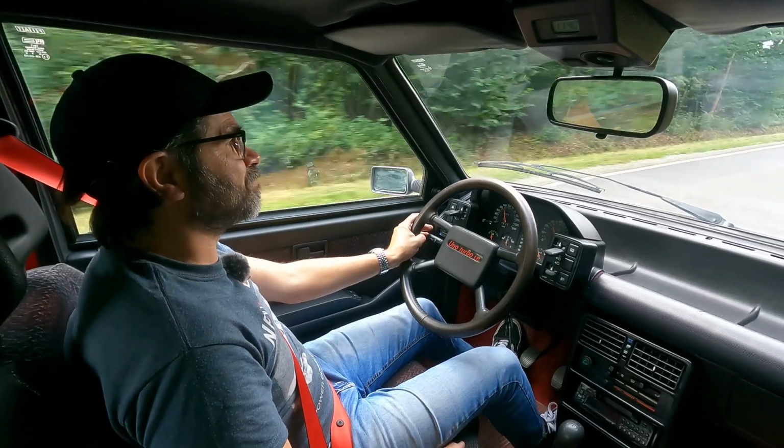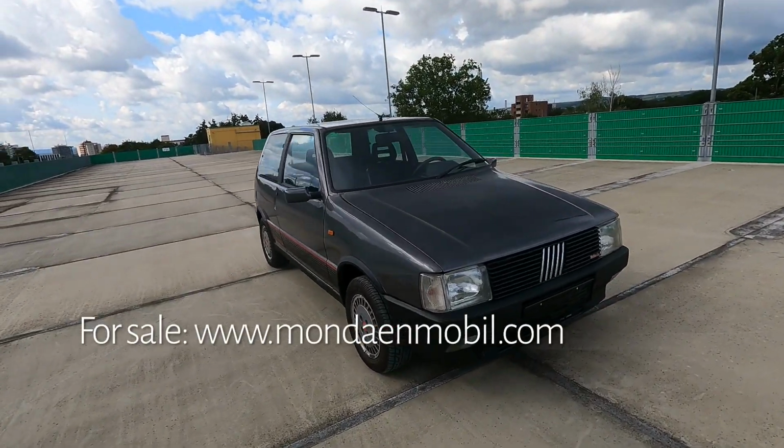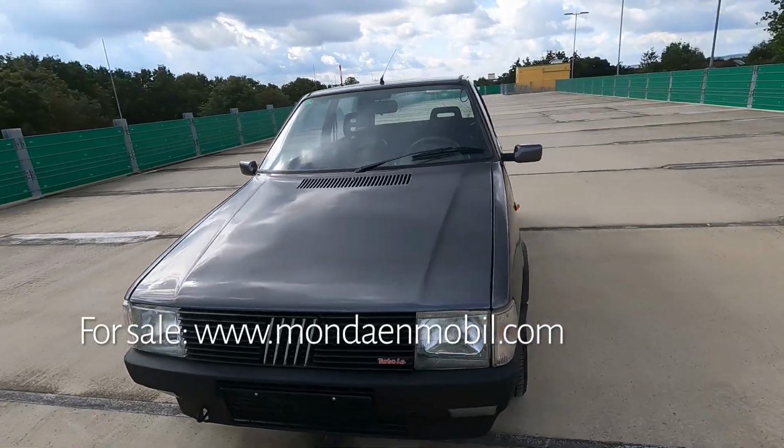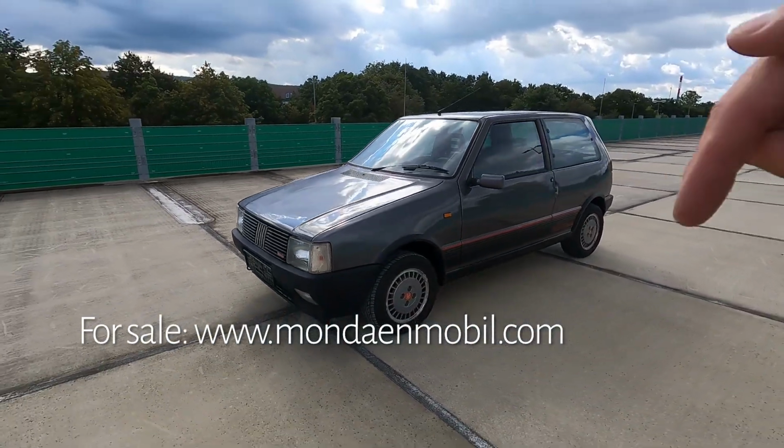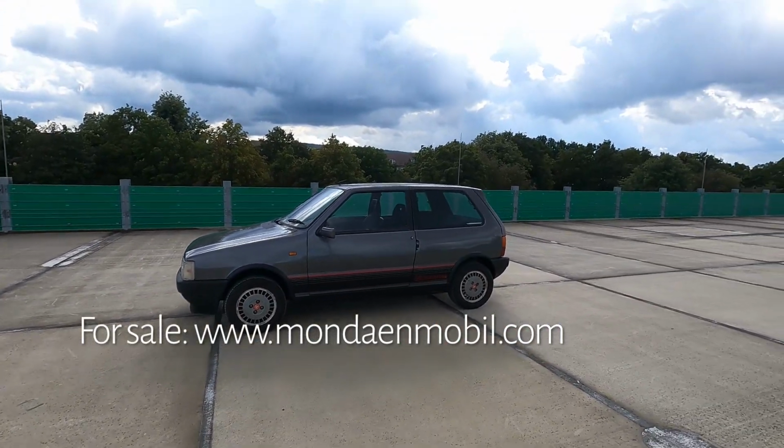absolutely lovely. Now this was my quick look at the Fiat Uno Turbo. What a fantastic looking and driving little car. As said, it is for sale. You find the contact right here down below.